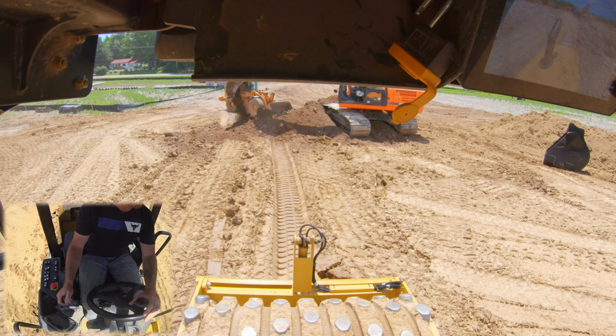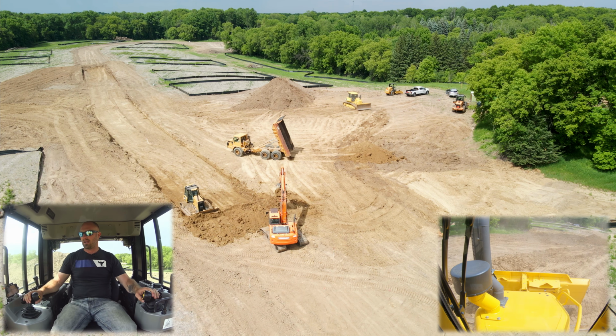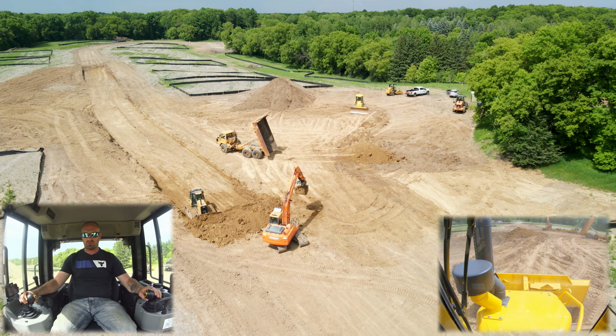Alright guys, our dozer is officially here. This is a Komatsu, what is it, PX61, I believe. It is the equivalent to a D6T. And I have to be honest, I haven't run a Komatsu dozer in about 6 years. It's a newer dozer, it's a different design than the dozer I was familiar with, so we are gonna learn this together.